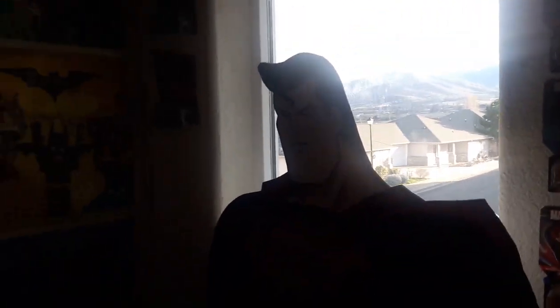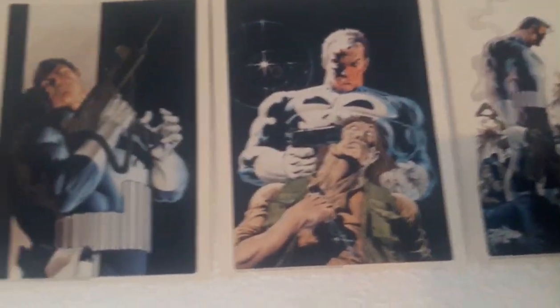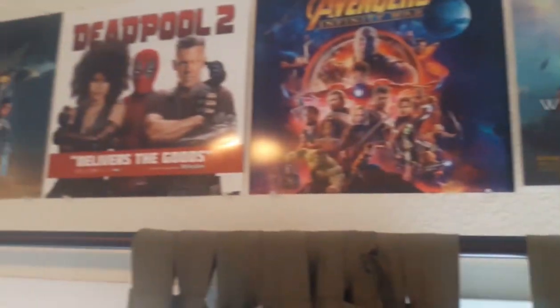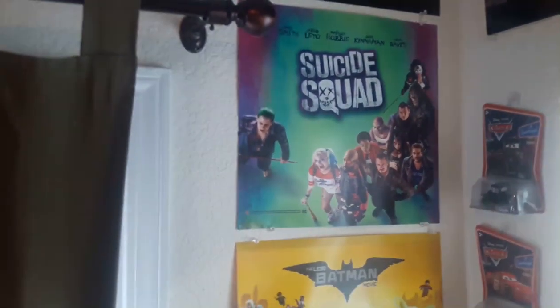My Superman cutout that I got. Mike Zeck Punisher prints. These are actually out of a red box. They're the advertisement for that. There's a guy that services the red boxes. He actually brings these into the LCS, and the LCS just gives them away, so I grab them whenever I can.